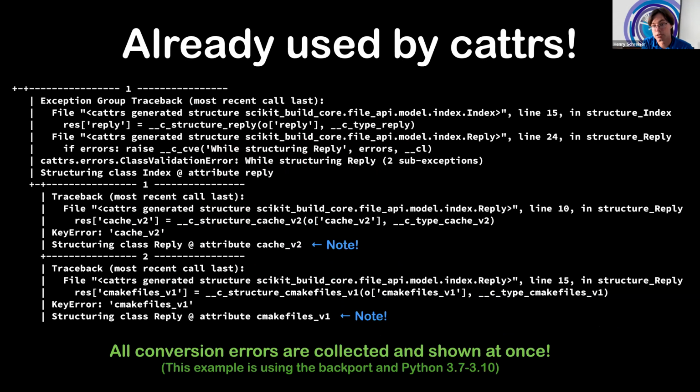I didn't realize this until I started playing with cattrs. And cattrs is already using this. cattrs is a lot like Pydantic, but you can use just built-in data classes or attrs classes.